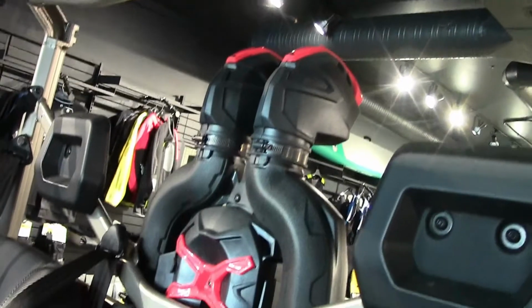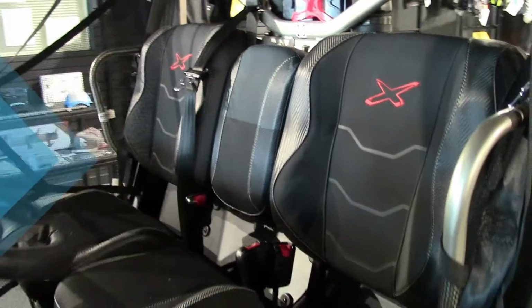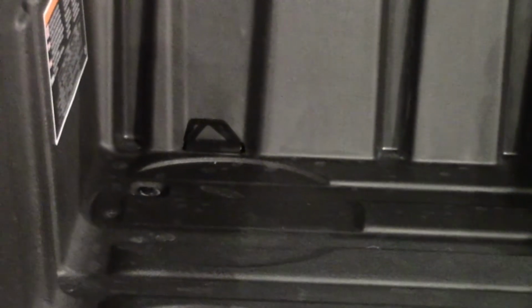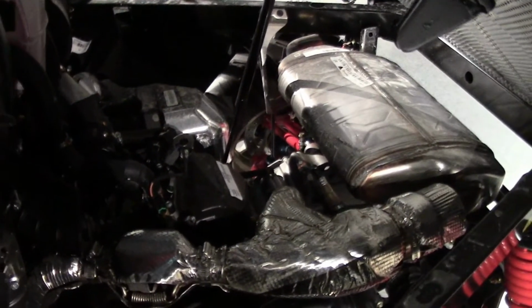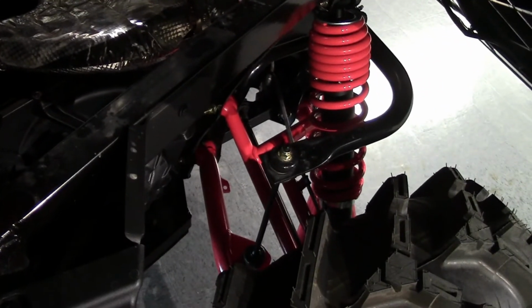Check out the snorkel package. Pretty sweet. Even the seats look sweet in here. Got a wicked box size in there with tie downs in each corner, which is nice. And down here is your lever. Awesome. Lots of power. There's your shocks and stuff too.